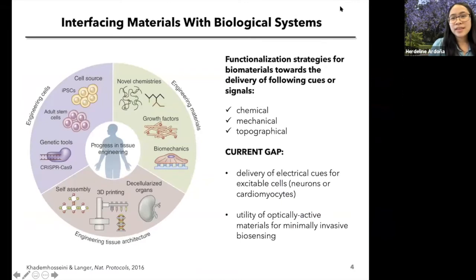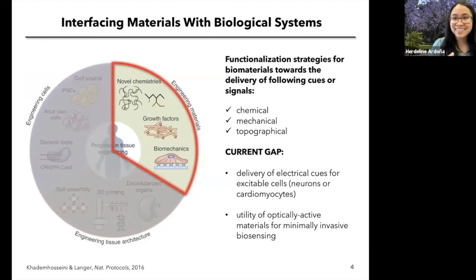With that, I want to start this talk with a little introduction about biointerfacing, since I will be talking a lot about that throughout. When we say biointerfacing in the context of tissue engineering, we have to consider the cell sources, the cells that we use, and the tissue architecture that they form. And of course, the materials that are interfaced with them, the materials that can be used to modulate the behavior of the living systems. My research interest lies in developing biomaterials, utilizing different chemistries, and controlling their properties so that we can better understand the living systems interfaced with them.